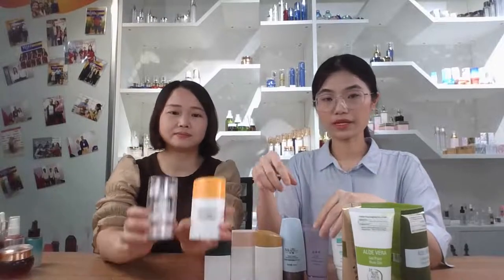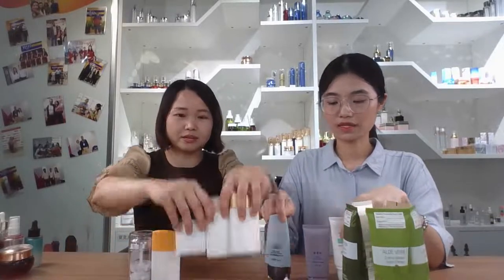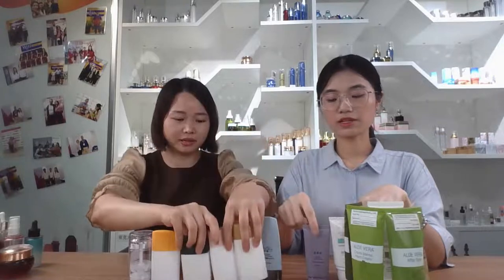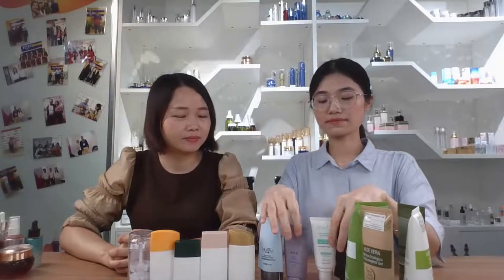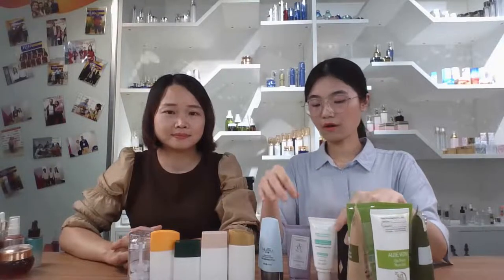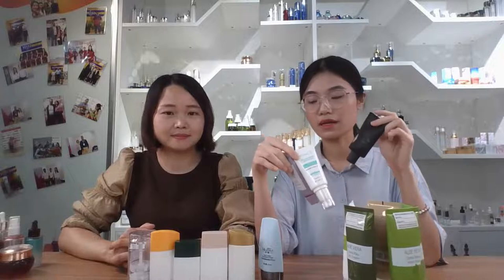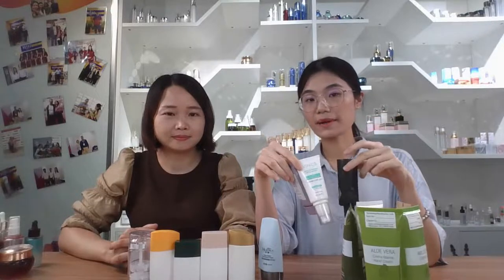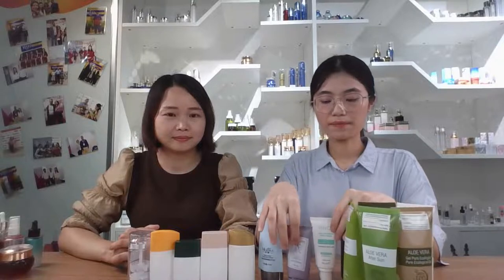If your product is a liquid product, you can choose the bottles like this, or this. And the tubes like this with the nozzles or the lotion pump. For the tubes, the capacity can be customized, and the colors and printings can be customized as requested.